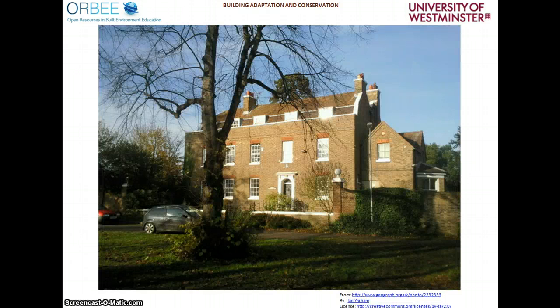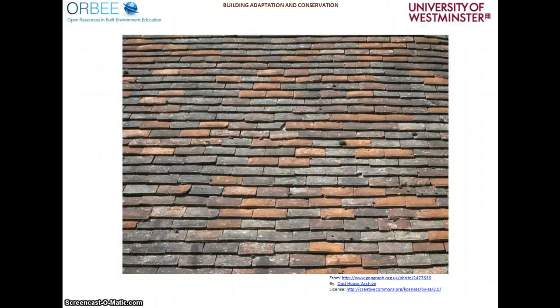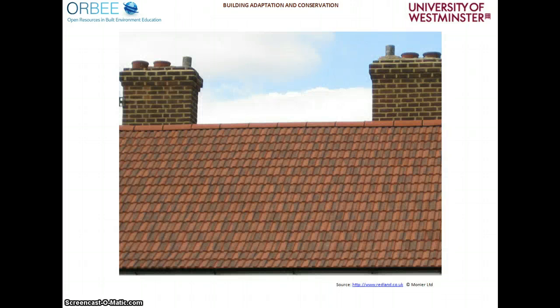Well, here's a typical 18th century house, plain clay tiles on the roof. A difficult decision faces us. If we look at the existing state of the roof, we can see clearly that there is a need to renew the roof coverings. There's lots of cracked and broken tiles there. So, as I say, what we could do is simply replace it with modern concrete interlocking tiles, and these would certainly be much cheaper. But is it appropriate?